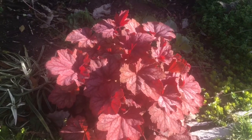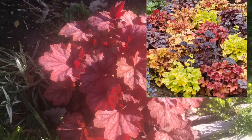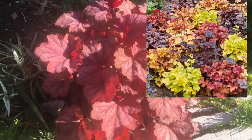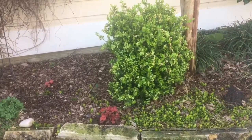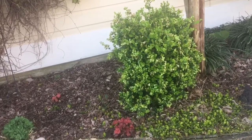And they're just great. They come in a huge variety of colors, all the way from lime green to oranges to pinks to reds, all the way to black almost. And again, bonus that you can use it medicinally.